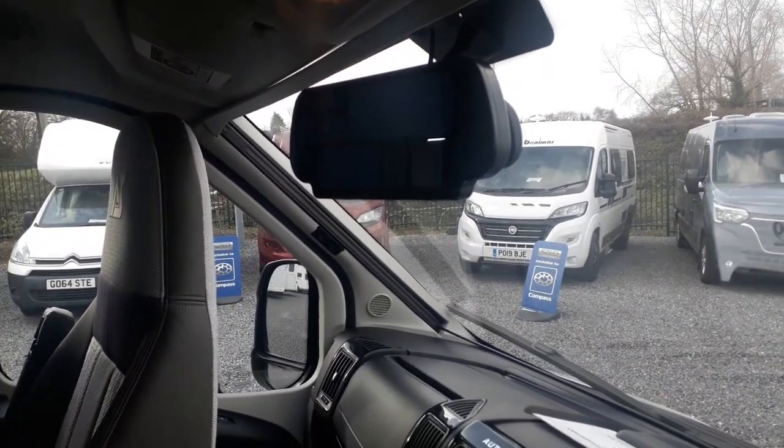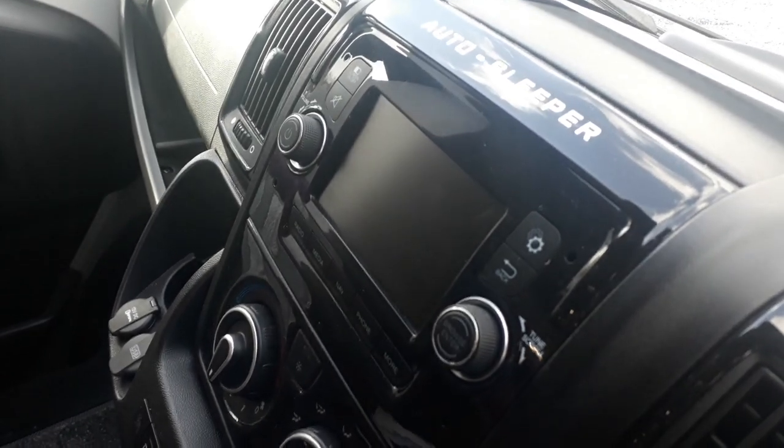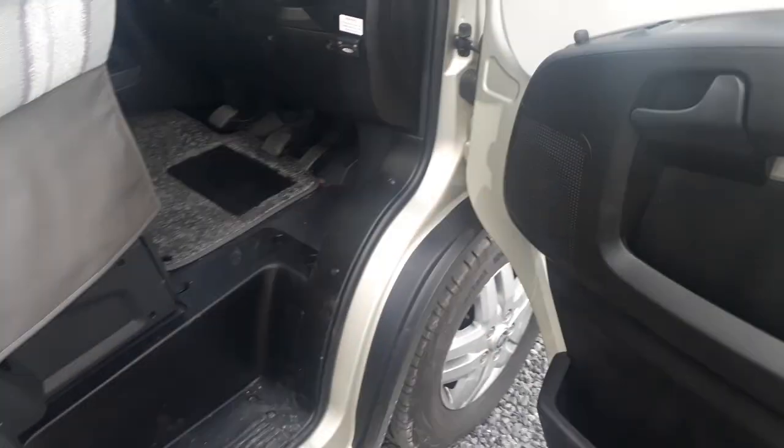So your reversing camera's mirror mounted monitor, which is better. And then that does your sat-nav and your stereo and your Bluetooth hands-free phone calling and all that malarkey. Full cab windscreen blind comes across the front as well for darkening, really, really nice. And there is not a mark on this van.